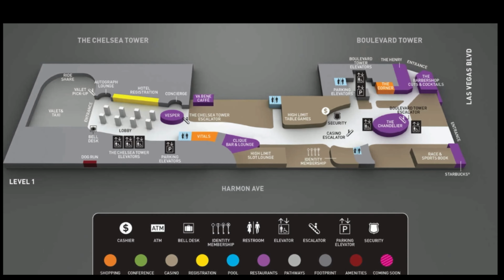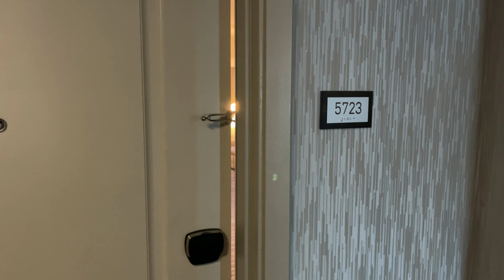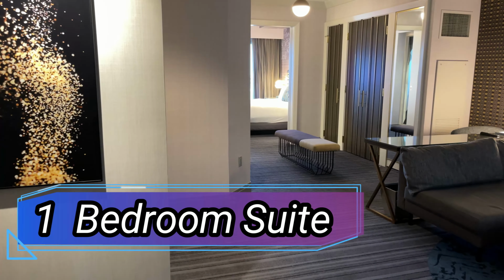So, on to the rooms. Both of these rooms are going to be in the Chelsea Tower. The Chelsea Tower is closest to the hotel registration and parking, but the Boulevard Tower is closest to the Las Vegas Strip. All right, so we're going to start with the one bedroom suite.